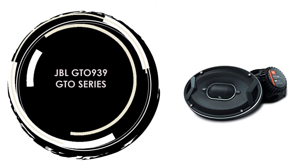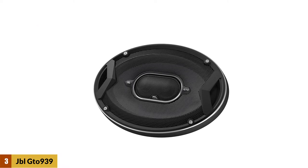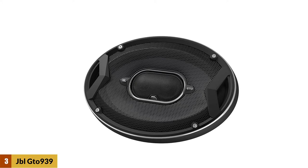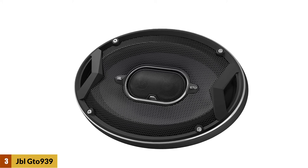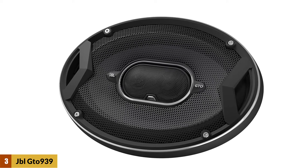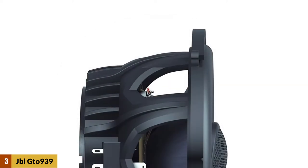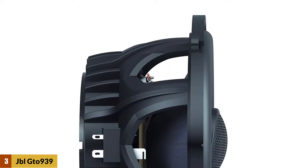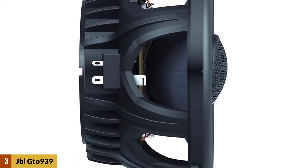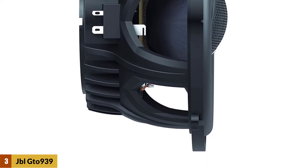At number 3. JBL GTO-939 GTO Series. With this speaker system, you'll be able to listen to music in its best form because the speaker will generate flawless sound and the right kind of bass. It will take away the boredom out of long road trips and fill them with the elegance and grandeur of beautiful music. It's designed to be compatible with the majority of the factory-built 6x9 locations. You won't require any extra tools or follow special instructions.